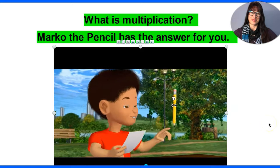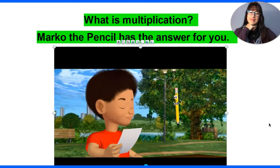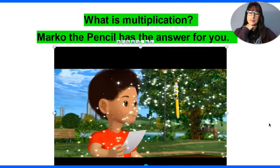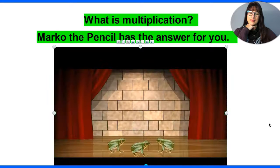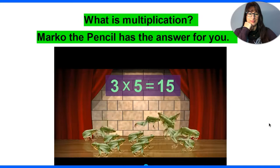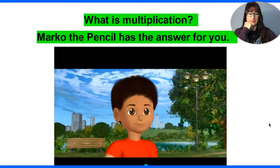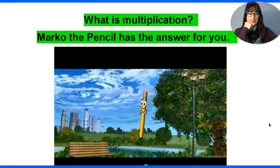Whoa, I know you. You're Marco the pencil. I am Marco the pencil. And let me tell you, multiplication is one of the coolest things you will ever learn. It's a lot like having your own magic show. Really? Sure. Suppose you have a few of something. With a little multiplication, you can have many more. How did you do that? You're going to learn, my young friend. You are going to learn.